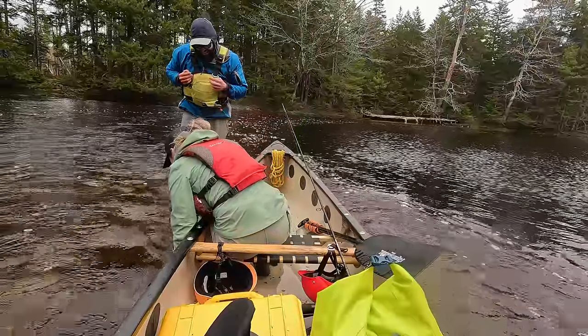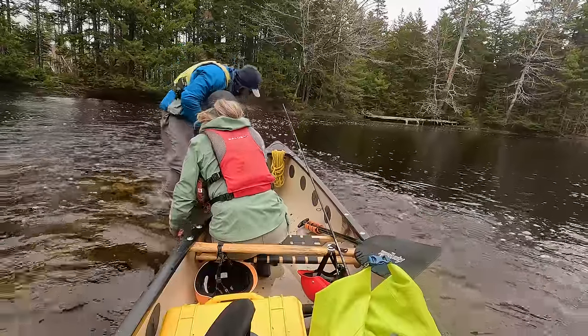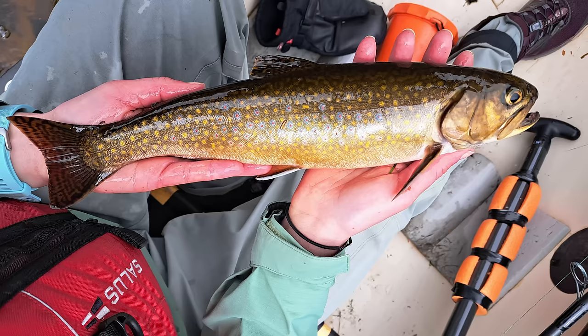Rachel just caught a personal best trout. It was a bit of a scramble there. We didn't get good footage of it because we wanted to get it back in the water. It wasn't hooked the best. Got a couple photos, but that was exciting.